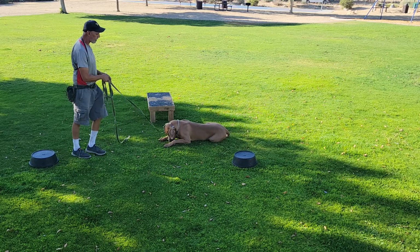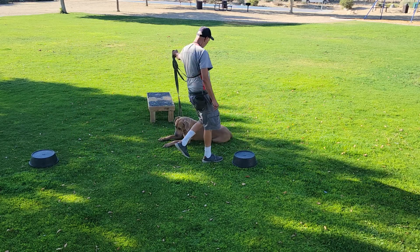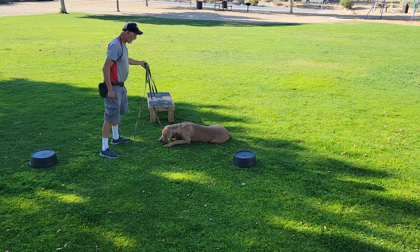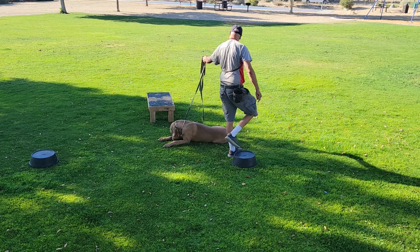The food's on the ground, right? So then I start clocking him. If I was to go all the way around Duke, he'd probably break in the very beginning. I've already got him kind of primed for this. Let's see if he does it.